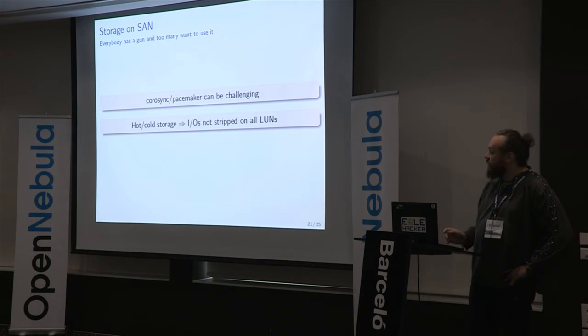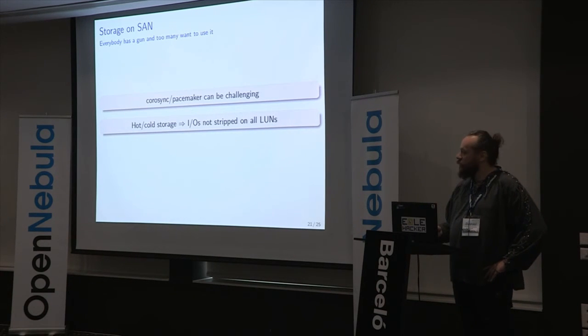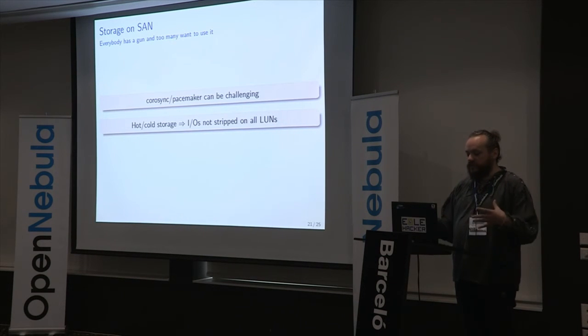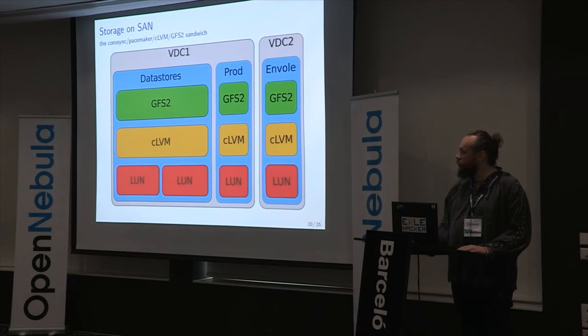Another problem with the SAN storage is that we have a lot of cold storage. We generate images that are rarely used, except for the development version, which is instantiated every day by everybody. The old versions are instantiated more rarely. So all those images use the same storage, the same LUNs. And in that picture, we have 2 LUNs.